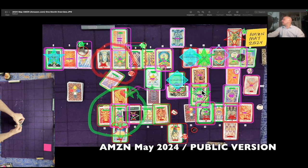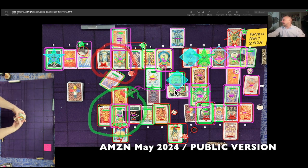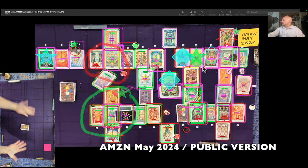So the overall theme and behavior for Amazon in May, we have the Sun card, which is really a significant move to the upside. Sometimes it indicates the beginning of a rally. It's interesting when it's combined with the Death card, because the Death card can also be the beginning of a rally. As far as the sequence of events, the Sun card appears in early June, so the sequence of events on the 1 year, we're probably somewhere in the midst of this decline with a big move to the upside.